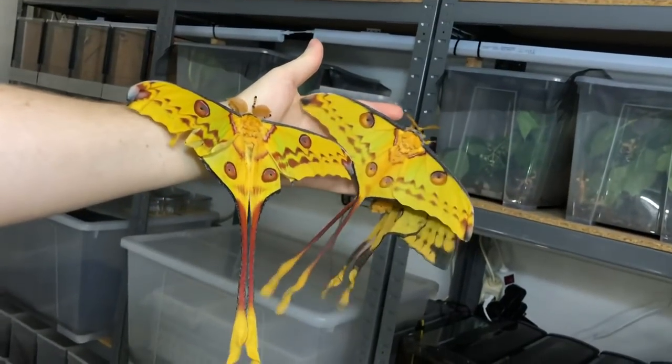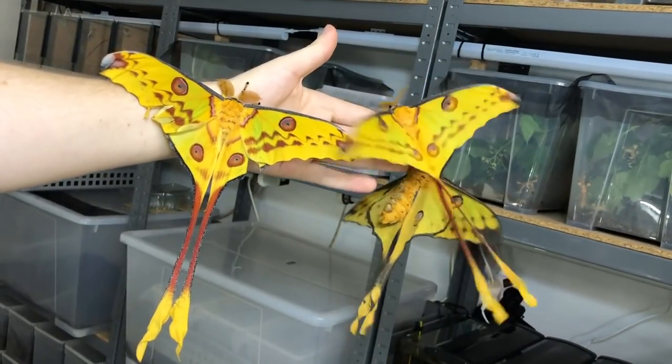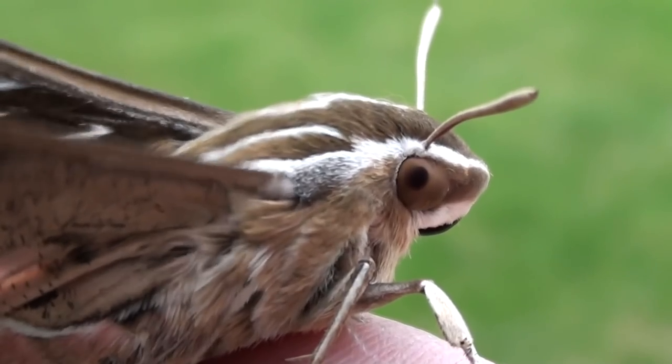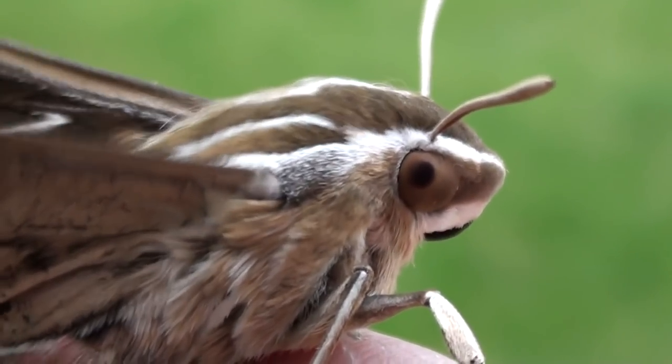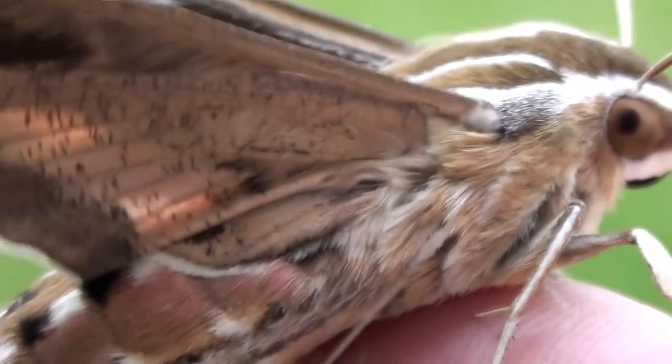For those of you scared by moths and butterflies, sorry, I have no sympathy for you. They're the most harmless little bastards, with pretty colors or adorable little fuzzy bodies. I'm not saying to just get over it or anything, but, you know, just get over it.